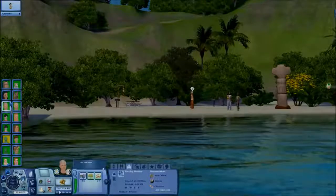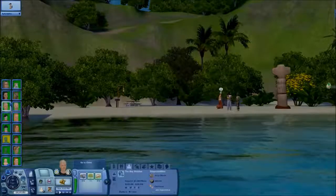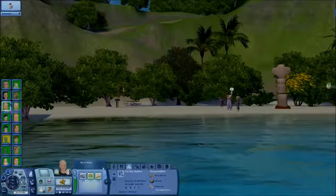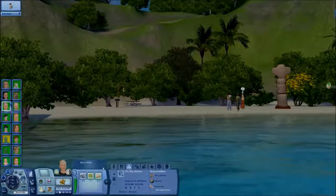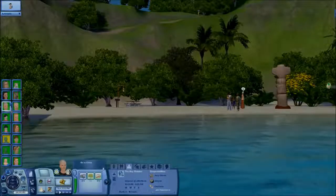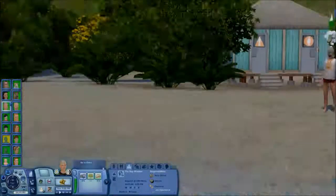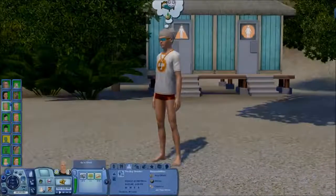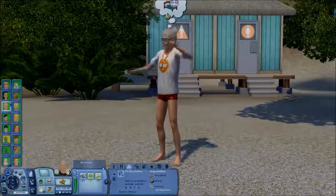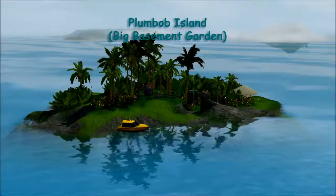I don't think anyone's going to actually go swimming though. They're all just walking around. But at least we know Sam is still trying. He goes to the beach and he surveys the beach. And sometimes he does actually get an opportunity to rescue a Sim from drowning, but it's a very rare occurrence. There he is. He's tired. Hope his shift is nearly over. We don't want him rescuing Sims while he's tired.